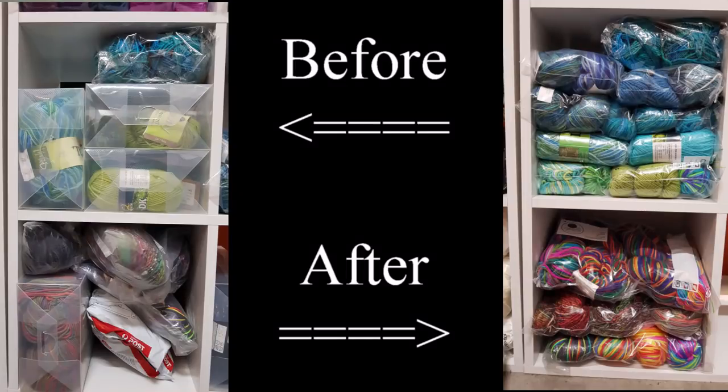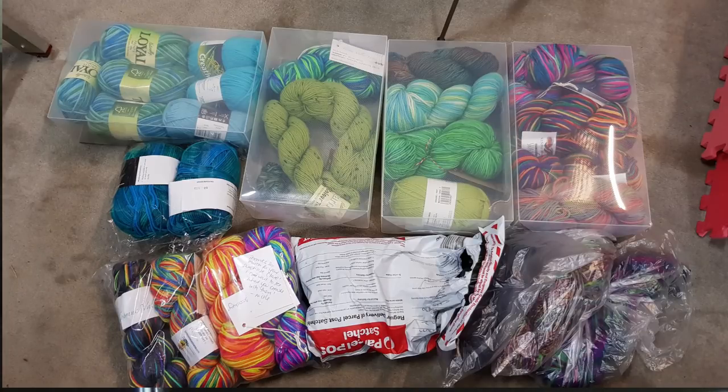Here's another photo of organizing some shelves. You can see the before photo, still got lots of boxes and things in it, and then you've got the after photo. I think that looks much better and more organized. I'm using Ziploc bags to put my yarn in, which works really well.